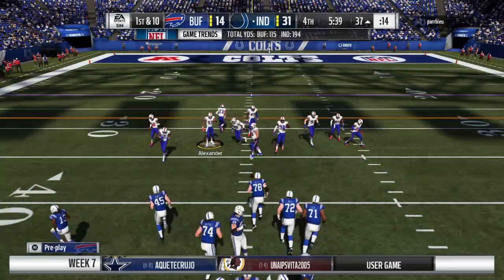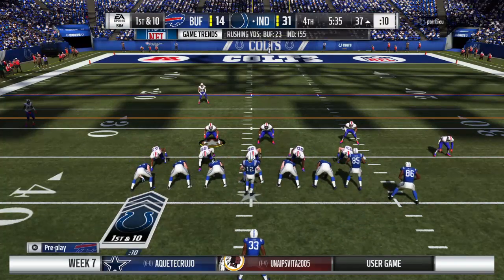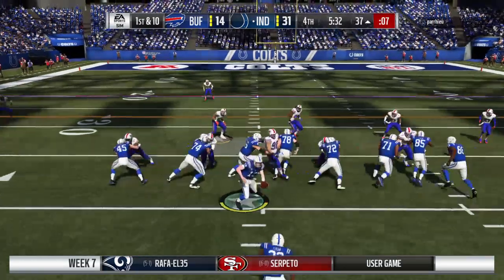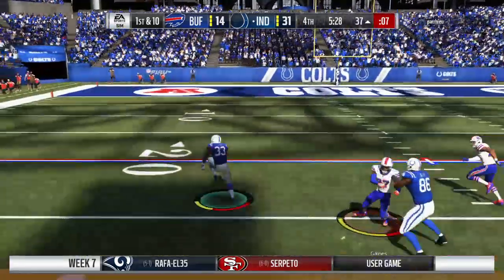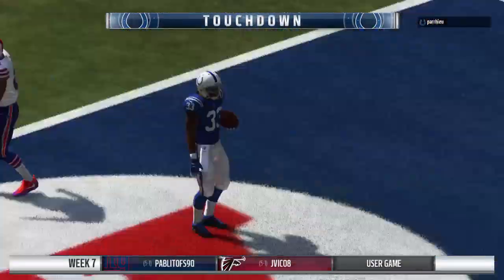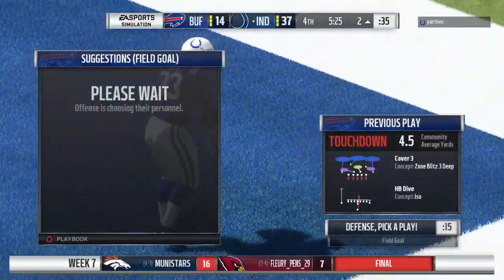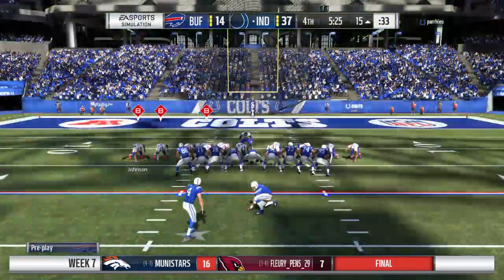Line of scrimmage, the 37 on 1st and 10. Right back to him on 1st down. Down the numbers. There he goes. Touchdown, Indianapolis. Robert Turbin, 37 yards. And thanks to the interception, the Colts offense cashes in with 6.